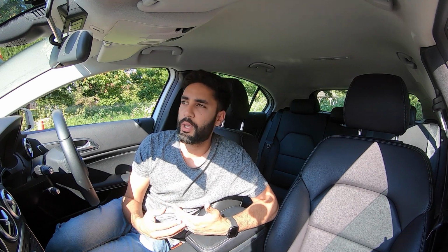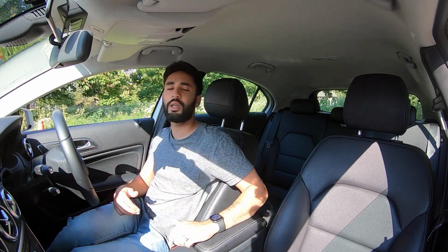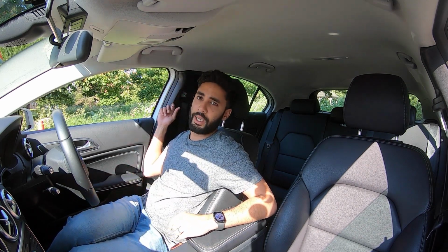Now this is an obvious one. Keep on top of your mirrors. Make sure you're checking them in twos, and make sure you check your blind spots correctly and you're doing them right over your shoulders, not just looking at your pillars. Okay, so you need to be looking right the way over when you're doing your blind spots.